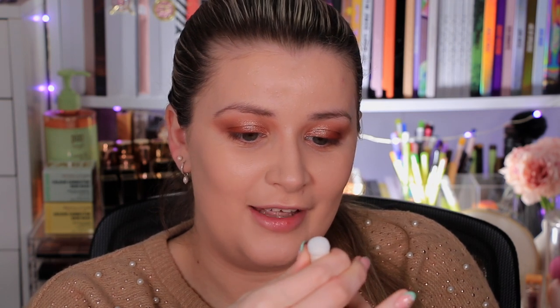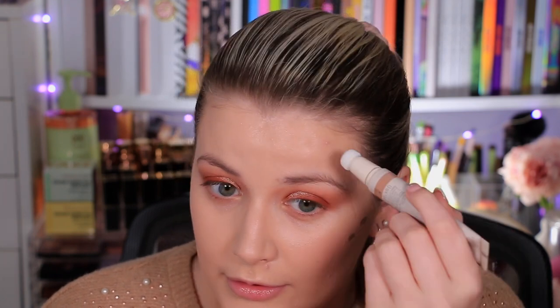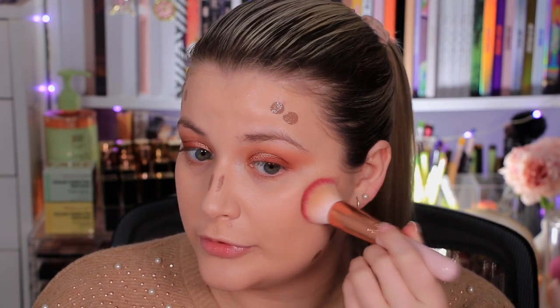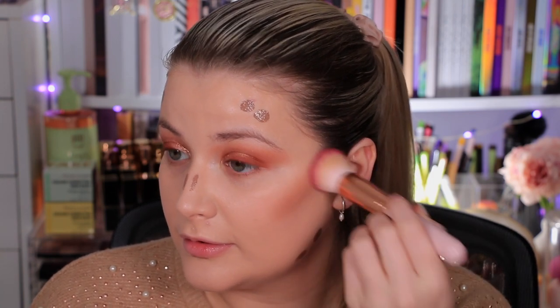So this is what it looks like before you squeeze it out. It has the on-off thing, which is so good because it helps with the pressure build-up. So when you open it, let's have a little squeeze. Oh my god, that was so much quicker than getting out the Charlotte Tilbury ones. So I'm just going to do a couple of dots because I know Alex said it's really pigmented. And then I'm going to take a spectrum brush and start blending this out.